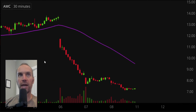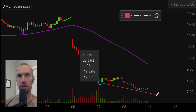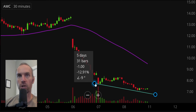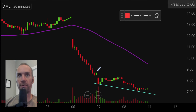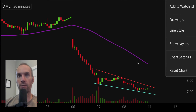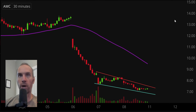Next one here, AMC. I should have put this at a different location because we have ourselves another falling wedge. But you remember me just talking about the falling wedge, so I'm going to go through this a little quicker to respect your time and not say everything all over again. So we have that bottom part of the pattern there. And then as far as the resistance, we have that right there. And I would definitely consider this a more traditional falling wedge pattern here.